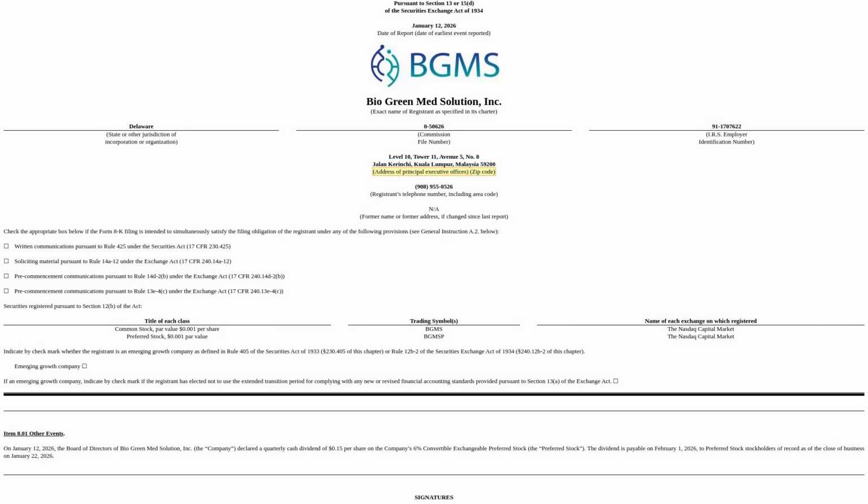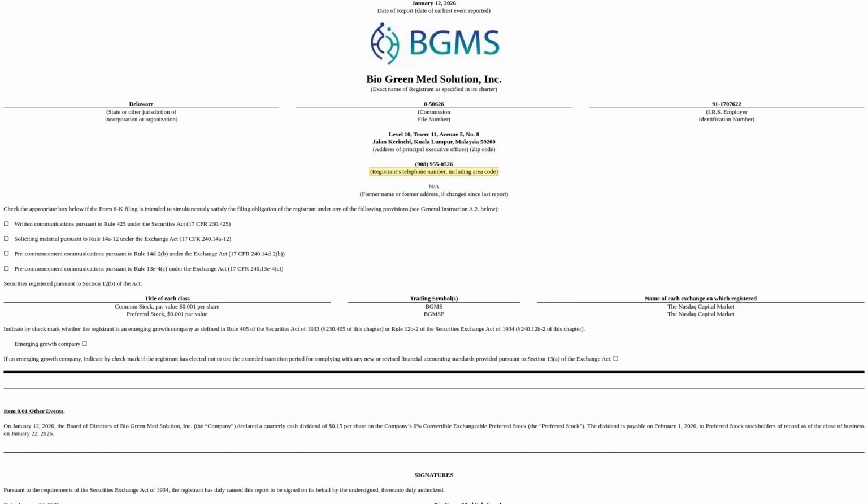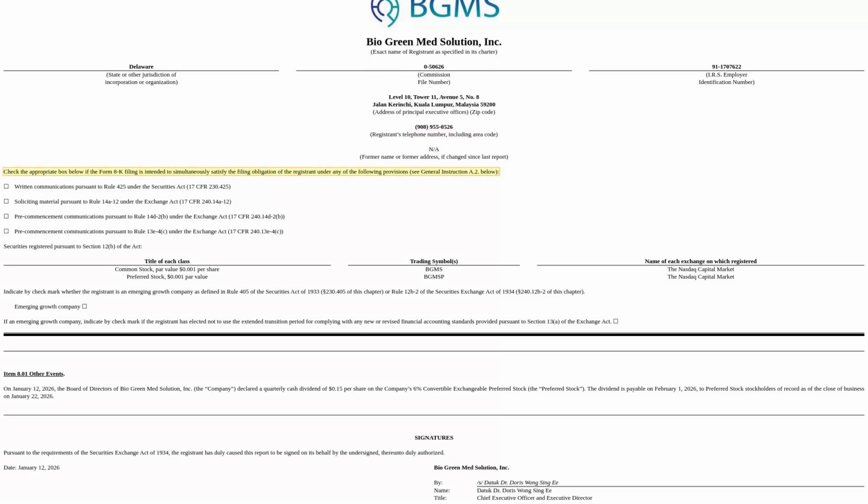Interestingly, their principal executive offices are located not in the US but in Kuala Lumpur, Malaysia. This is quite common for many global companies. Their address is Level 10, Tower 11, Avenue 5, Number 8, Jalan Kerinci, Kuala Lumpur, Malaysia, with the zip code 59200. Their US contact number, if you wanted to reach them from the US, is 908-955-0526. Now, this part is standard boilerplate for many filings.